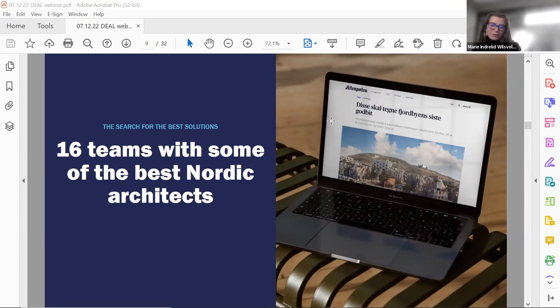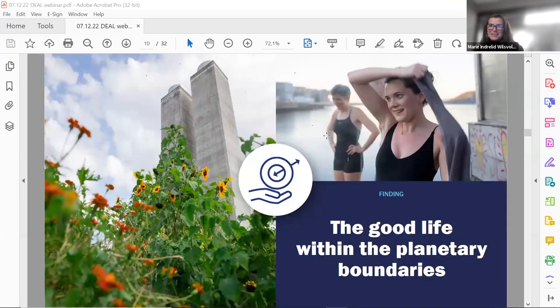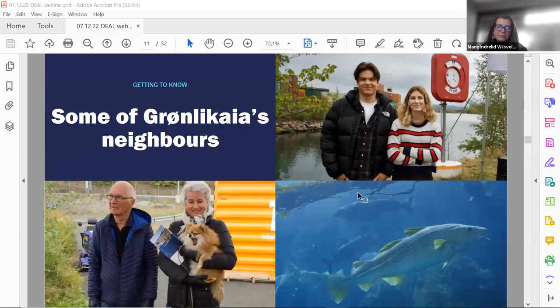And they also got to know about our work with Doughnut Economics when they were given the task. So they had the insight from our work with Doughnut Economics in Grønlikaia, as we call it DEIG, which means dough in English. So the findings from our dough so far are about trying to find out the good life within, how we can create a good life within the planetary boundaries.